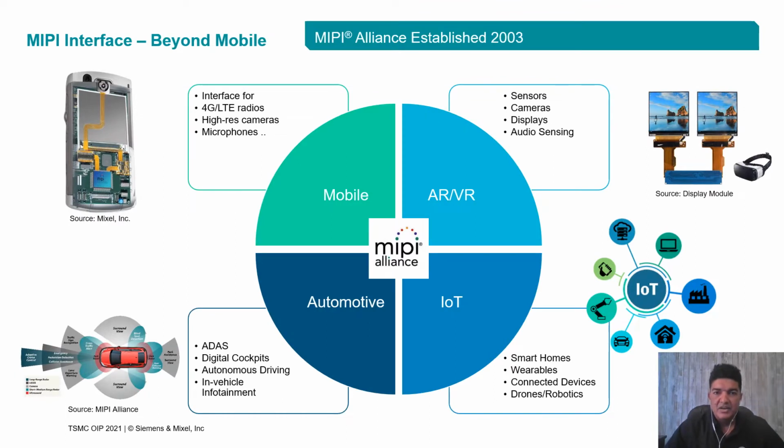MIPI Alliance started in 2003 to establish an efficient interface specification for the mobile industry, such as interfaces for cameras, displays, 4G, LTE, microphone, etc. With its popularity and success, it has now been adopted in a wider application space such as AR/VR, automotive, and IoT.